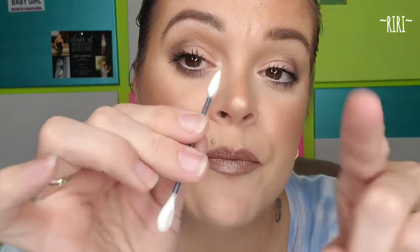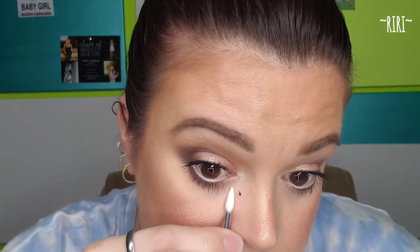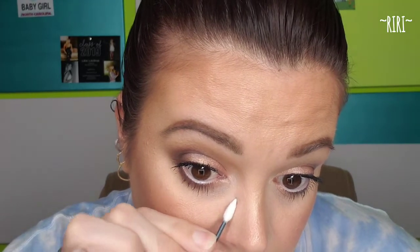Now, we're going to go back into that little tiny Q-tip I told you about. I take the little pointed edge, and you're not going to rub across the skin. You're going to press and roll the Q-tip. Press and roll the Q-tip. This is going to help prevent taking any of your other makeup off. And you can use either end as long as you're pressing and rolling.